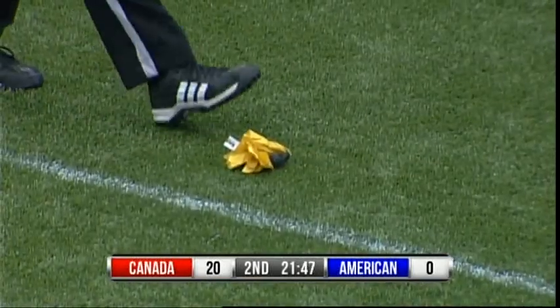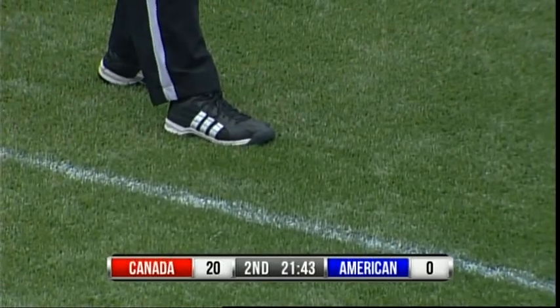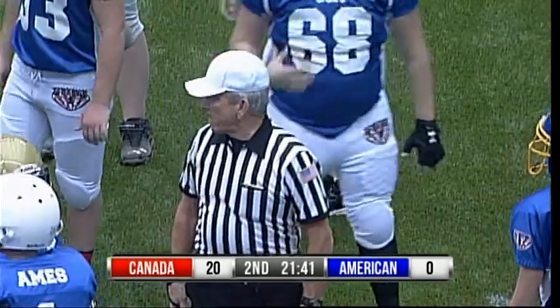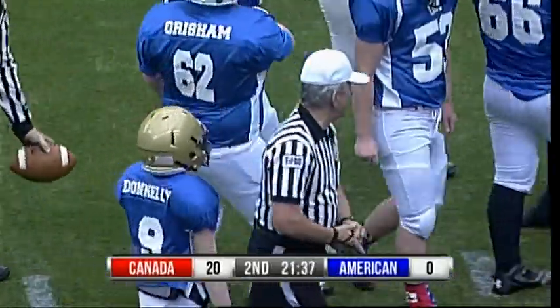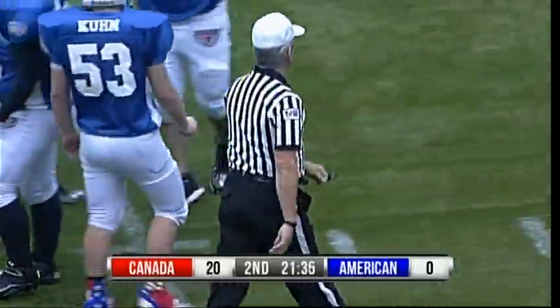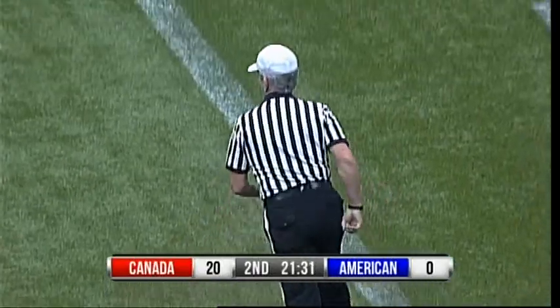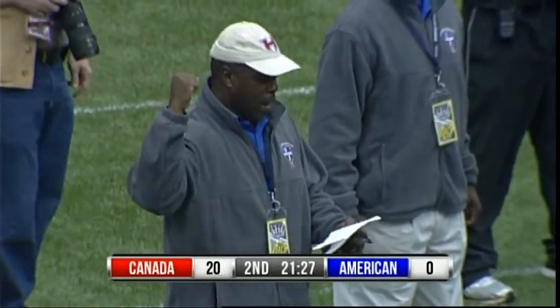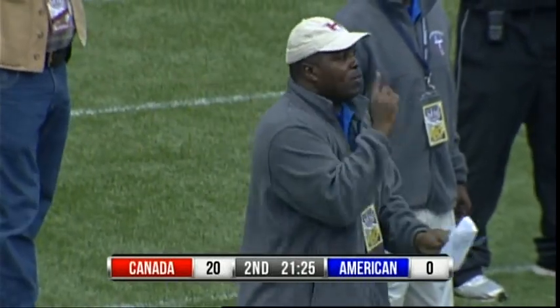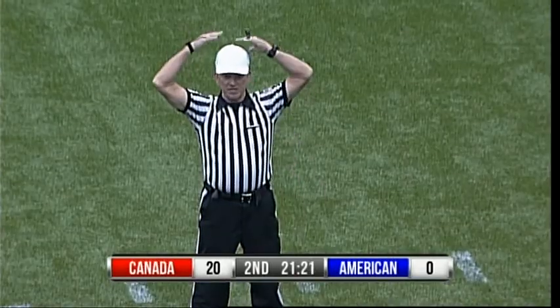Yes, it is. Well, that's a hard call to make at this level, though. It's the correct call, though. He was outside the pocket. There's no one in the area. If he had just gotten three or four more yards out of that pass down the field, they would not have called it. Just short of the line of scrimmage.